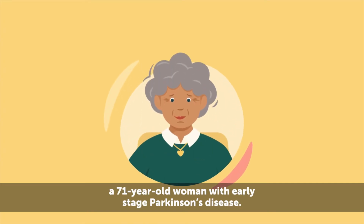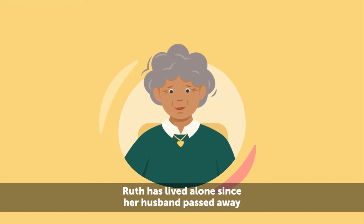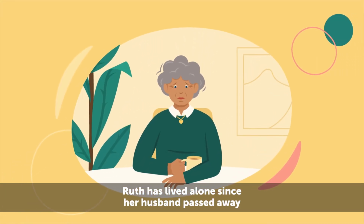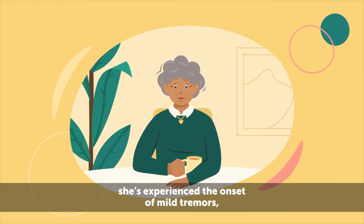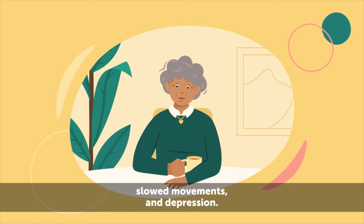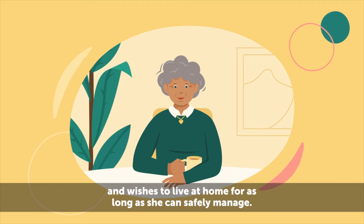Meet Ruth, a 71-year-old woman with early-stage Parkinson's disease. Ruth has lived alone since her husband passed away several years ago. She is organized and self-sufficient, but since her diagnosis, she's experienced the onset of mild tremors, slowed movements, and depression. She values her independence and wishes to live at home for as long as she can safely manage.